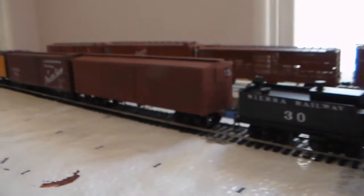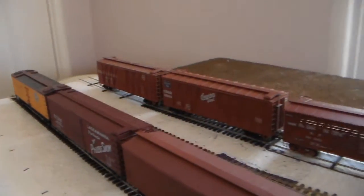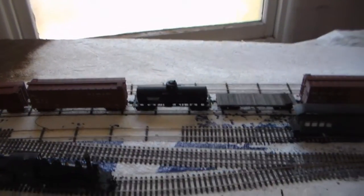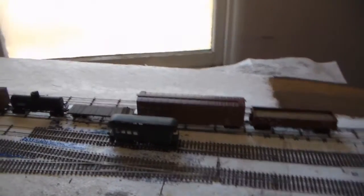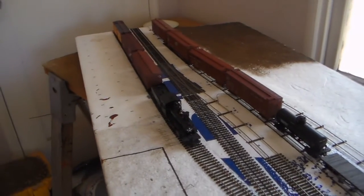And 322 that I just showed you earlier, just more of my interchange freight cars. My eventual goal is to load up the Jamestown yard with as many freight cars as I can, because in a lot of photographs that's how it appears. The yard is stuffed, waiting for Sierra number 30 to switch them out.